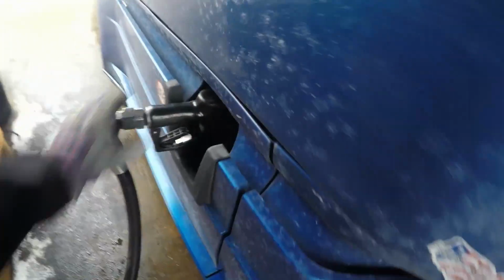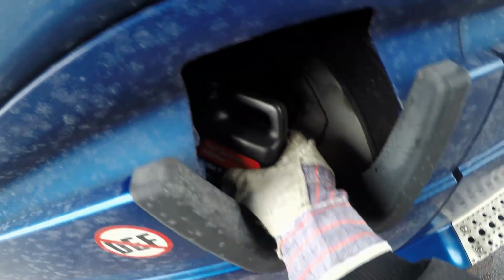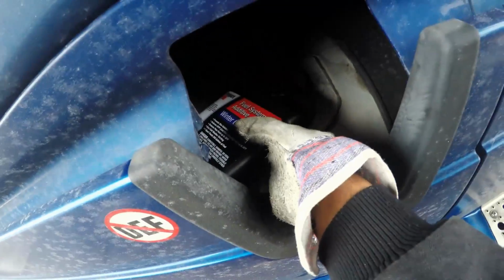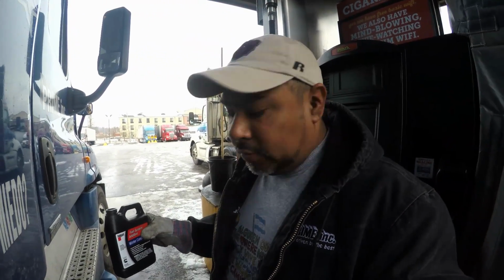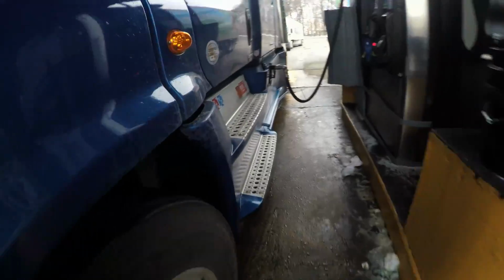All right, guys, I've opened it up. I'm still fueling on this side, so what I'll do is come over here, and it's gonna spill maybe, and you kind of judge it. You fill the bottle, and then you see, okay, it's about a third of the way. Then you move on and do the truck, the other side, the driver's side. So let me continue pumping this up. Over here, let's do the driver's side.